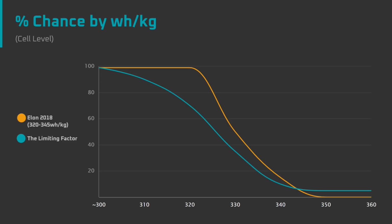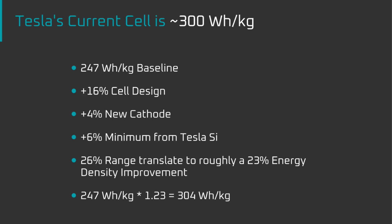Here's my thinking on why that sounds about right and why it isn't much more than 300 watt-hours per kilogram. Let's assume that before Battery Day, Tesla was getting about 247 watt-hours per kilogram at the cell level. Some people have claimed it was more, but I haven't seen any actual cell analysis to support this. Tesla claimed a 16% range increase from cell design and 4% from a new cathode material, which tallies up to a 20% range increase. As I said earlier, I don't think Tesla silicon is quite ready for prime time at the full 20% range increase.